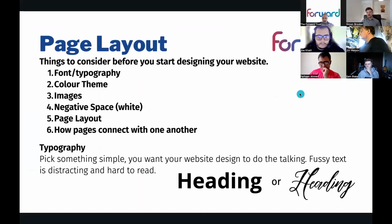Website layout. So now we're moving on to the structure of the website and how things are laid out. The things you need to think about before you're designing your website are your font and your typography. So if you've got a brand already, please use your colors and the font type that you use in your branding and your marketing on your website as well. Creates that continuity.